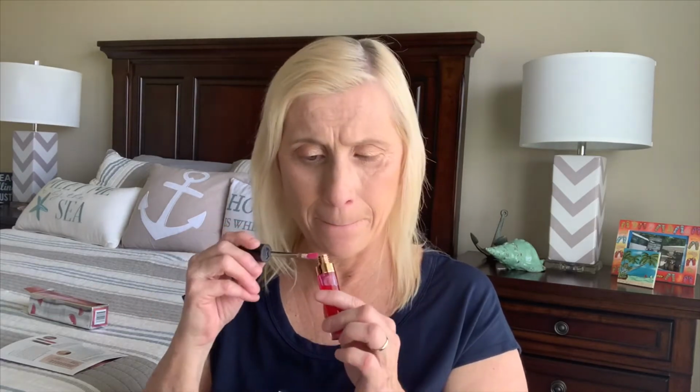I don't think it's the same brand, but it looks a lot like it. Oh, gotta try it. Let me look. It doesn't really leave color. So just a lip oil. Oh, excited about this. This is a $28 value. And that's a regular size too.